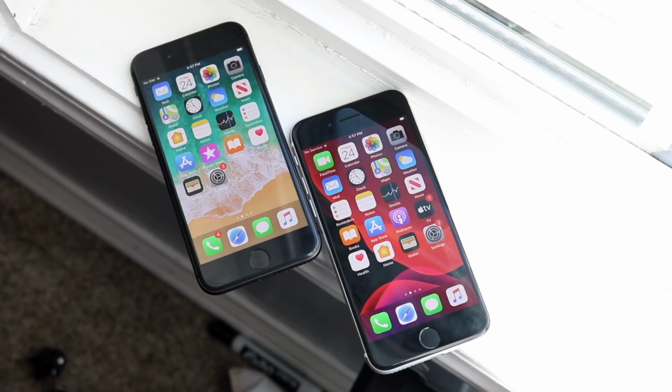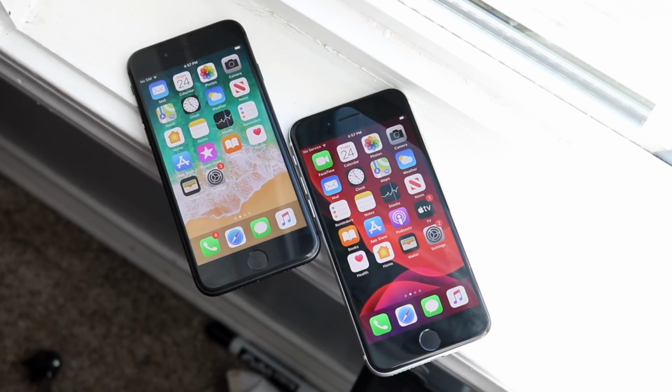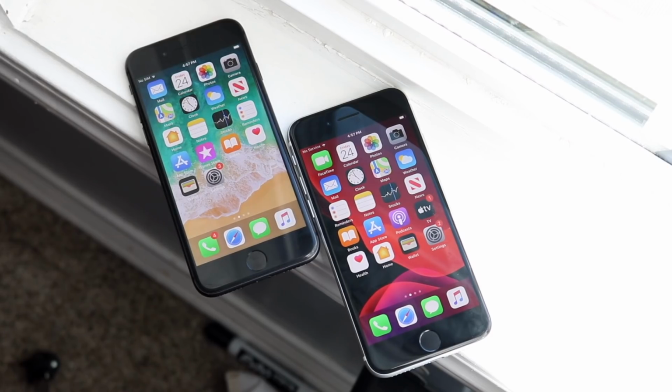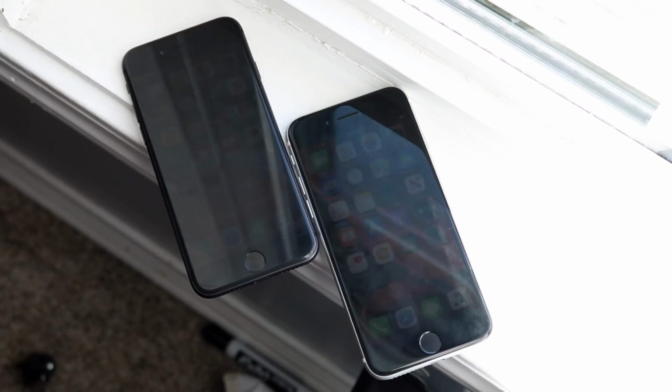Actually, it's not really that big, but it's weird that you have a capable feature like Force Touch on the iPhone 8 where you don't have that on the iPhone SE 2, but you still have haptic feedback, which is still good enough for a lot of people.